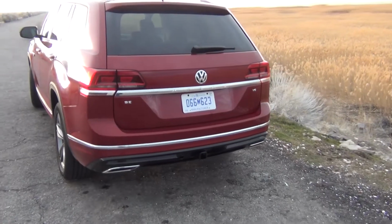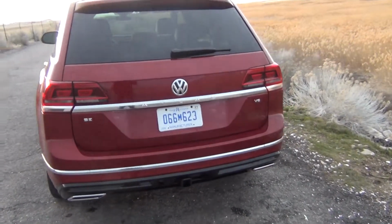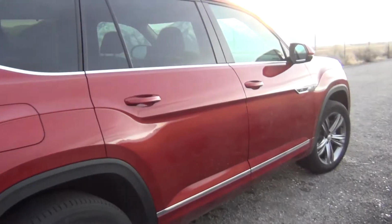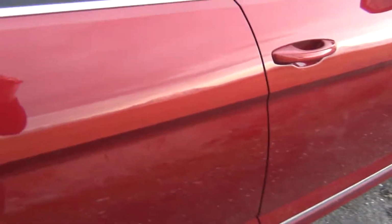Like I said, the transmission is a little weird sometimes. For the most part, it's a great vehicle, and we've really enjoyed it. It is 7-passenger, but handles like a much smaller SUV.